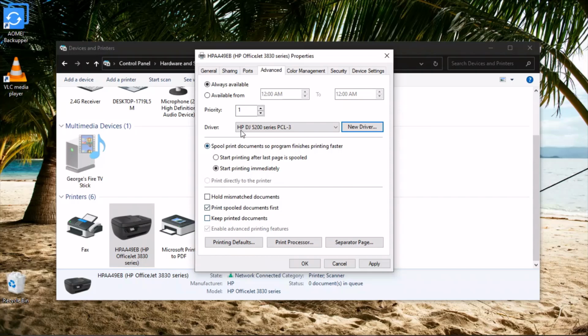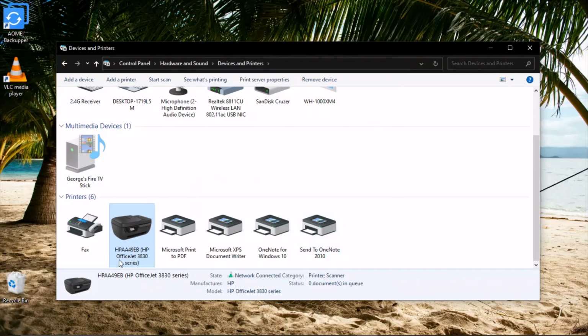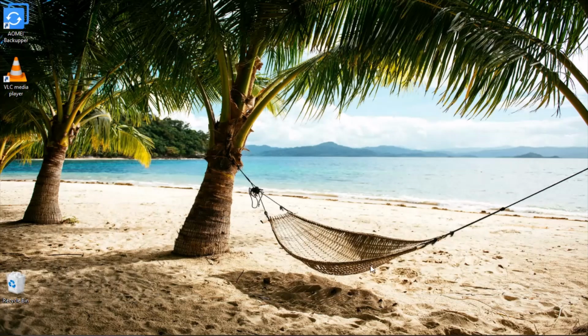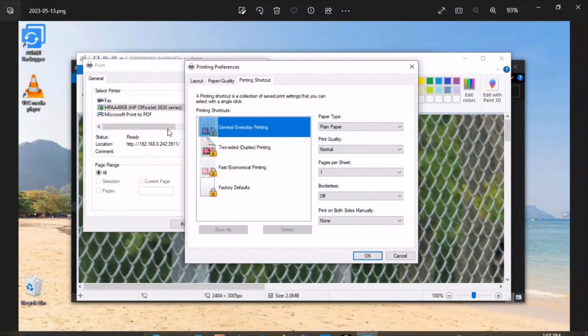There it is. So now it's up here, and I just go ahead and hit Apply and OK. Okay, now it still retains its name, OfficeJet 3830. This is what your printer settings look like when you call it up before, when it's just got the 3830 driver. I took a screenshot of it so that you can see it.